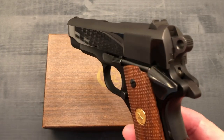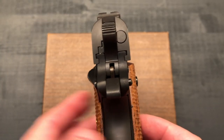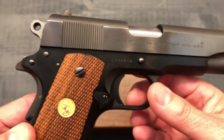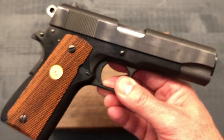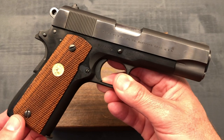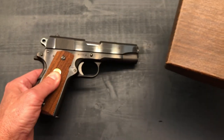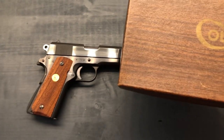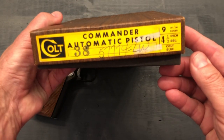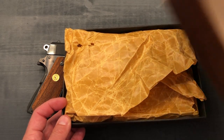So here you go, short video. Let the focus catch up, let you take a good look at it. I just wanted to show this 1968 Colt 1911 Lightweight Commander. Pretty cool. And the other thing that makes this gun, to me, interesting and special is that it has the original box. This is the original Colt box. And it still has the wax paper.